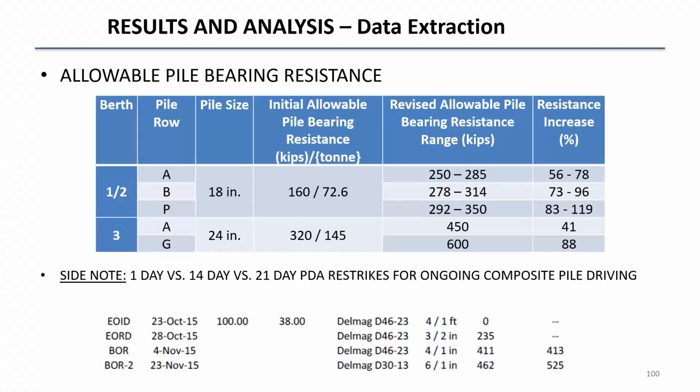So what you'll see here is an allowable pile bearing resistance comparison between where we started in design and where we ended up as a result of testing. In the upper table, for those 18-inch piles, the initial allowable bearing resistance, based on information used in the initial design of the wharf, was only 160 kips. Similarly, for the 24-inch piles in berth 3, it was higher, but still not huge numbers here. If you look at the revised allowable pile bearing resistance range off to the side, that range is because of the pile embedment changes along the length of the wharf and the variation in the marl depth. You'll see some pretty substantial differences there: 50 to 78% increase, 73 to 96% increase, 83 to 119% increase.